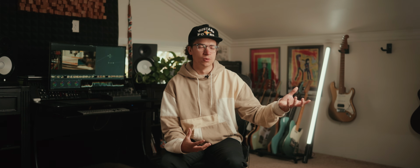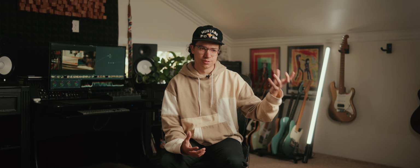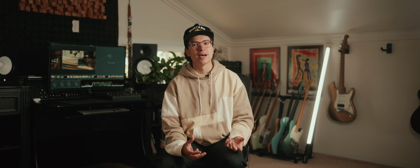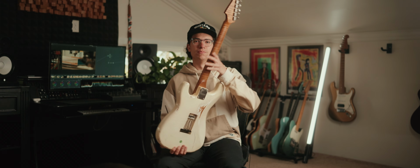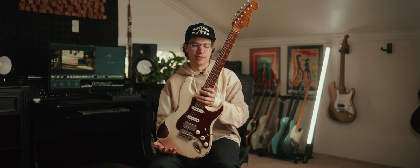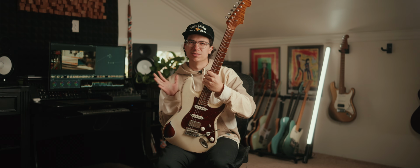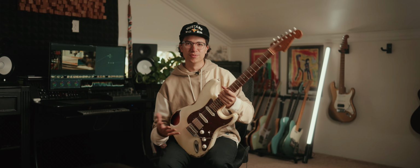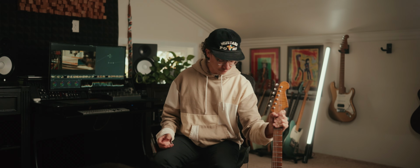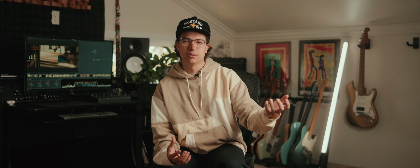And the neck was very much inspired by my buddy Joseph Anager's Solana. His neck is much thicker than mine. I love my neck, but I just wanted something that felt different. I don't want two of the same guitar, right? So after talking to the guys at Iconic and talking to Joseph, I decided to get the thicker neck profile.